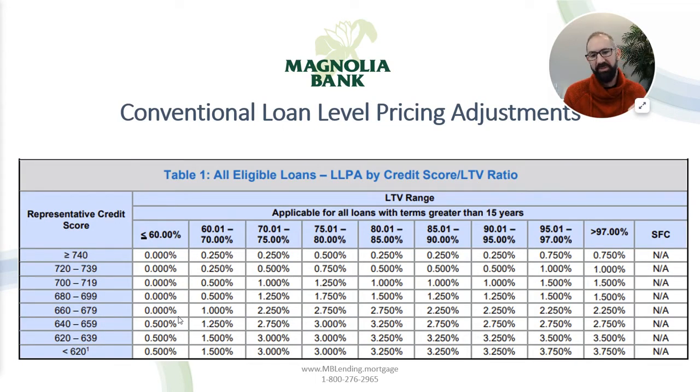These are point adjustments. So what I mean by that is, for example, let's say that somebody's in this quadrant here. They get a 740 score and a 60% loan to value. Let's say they get 5.5%, to pull a number out of the air, with 0 points. That same scenario, if we got a 620 credit score, we get that same 5.5% rate, but with a half point cost. Likewise, let's say that they had a 700 credit score, and let's say that we were going to 75% loan to value. They would get the same 5.5% interest rate, but with a 1 point cost.